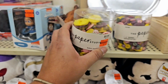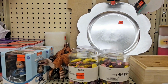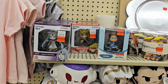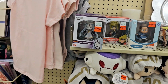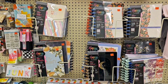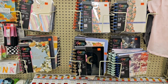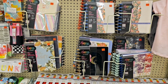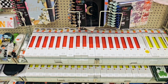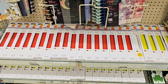So it's a whole little bucket of buttons. That's $2.24. There's that like little silver flower plate right there. That's 50 cents. These little anime guys, oh, they vary. So this one is $3.50, this one is $5.50. Look at all their planners. All the planners that are left over with 2024 in them are over here on clearance. Those are about $8.74. The large one is $10.74. We have iron-on vinyl over here as well. Those are $7.50.